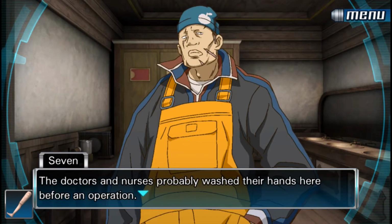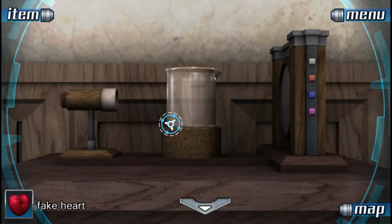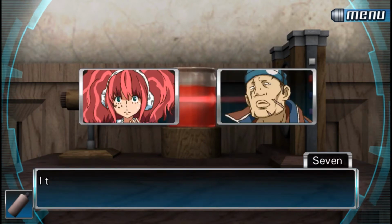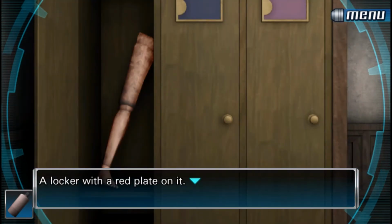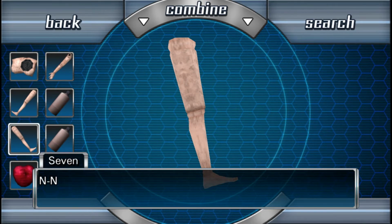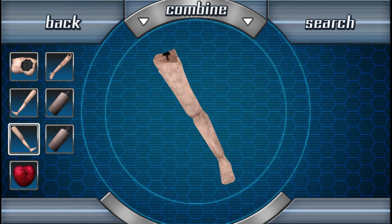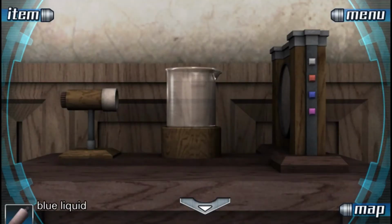Damn. Sink. Doctor's nurse should probably wash her hands here. Okay. But to answer your question, Clover, yes, I think your legs are skinnier. I think. Red light's on now. I think I heard another noise. Lock her with a red plate. This is a woman's foot, but damn, doesn't look hot at all. Ever got a thing for feet, Seven? No, that's crazy. You're sure acting kind of shady. Seven? Are you okay? You need to talk about it?